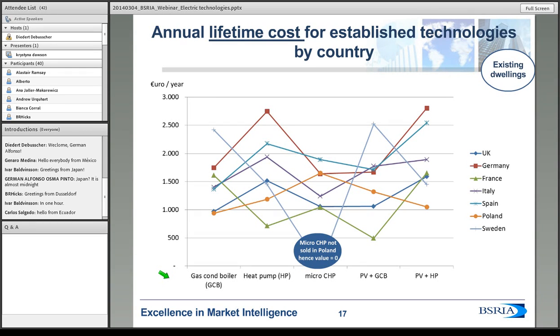Just to help you recognize what's happening here on this chart, UK is here, that's the color of the UK, and you can see that heat pumps are actually having slightly better results in the lifetime cost than in all other countries when there are no feed-in tariffs for heat pumps available, with extreme situation in Germany, where lifetime costs for heat pump alone are absolutely soaring.